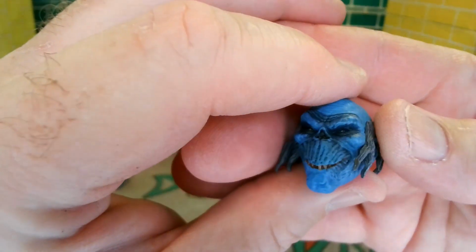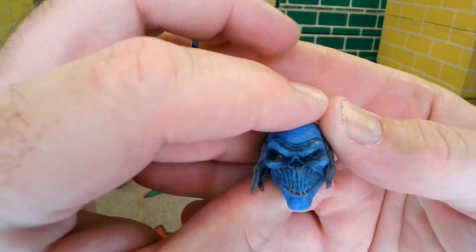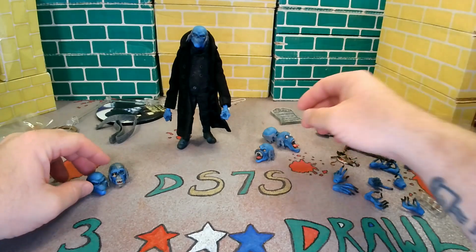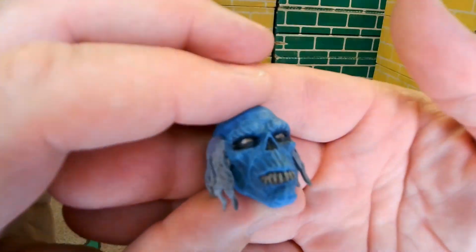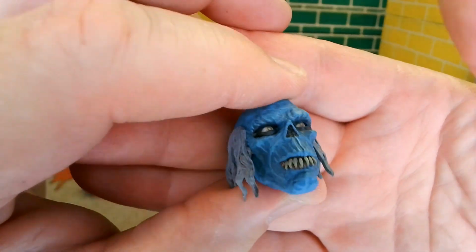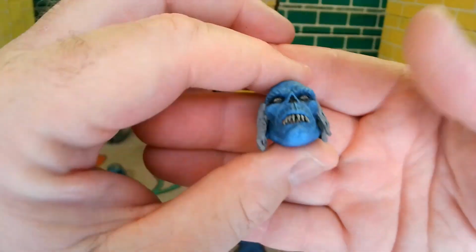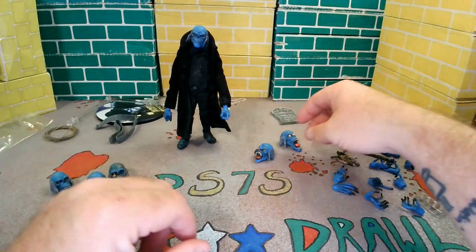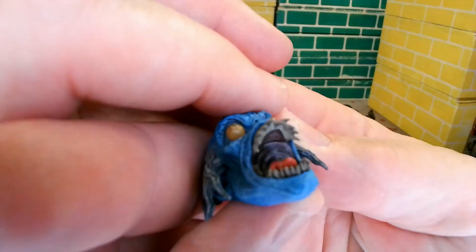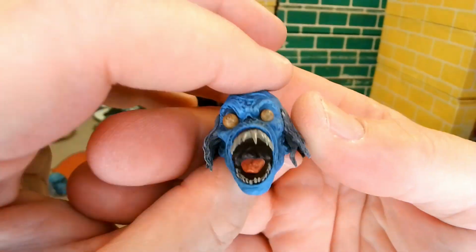And another thing I see in this figure, especially on this head and the one that comes on him, is Pumpkinhead. I think they probably drew a lot of inspiration from Pumpkinhead for the face sculpt on this guy. There you got one where you see his eyes there, like the teeth. It's kind of got the old Pennywise fangs. And then you got another version with the mouth open. Really nice paintwork there on the tongue, the teeth.